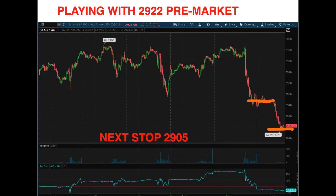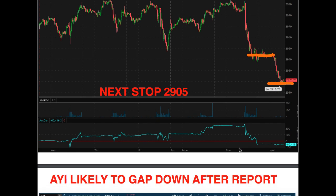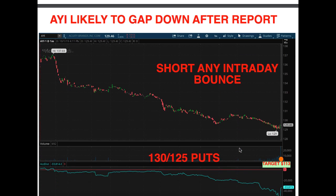Now, clearly, here's to zoom in. This is the situation pre-market. We're playing with this 29.22 level, and so clearly, if that does break lower by 2 p.m. today, the next stop is 29.05, to help you visualize this a little bit better. As far as the AYI trade, guys, this particular stock is closely related to the building sector, the construction sector.